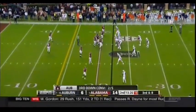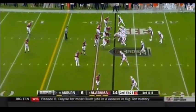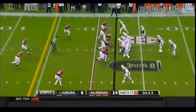3rd and 8 here. Critical down for the Tigers. Auburn 2 of 5 in third down conversions tonight. 3 wides to the left until a man in motion, Marcus Davis, goes to the right.